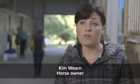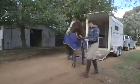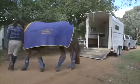So when I take my horse to an event, firstly I make sure he's in good health when he gets on the trailer, and when I arrive at the event I make sure that he's going into a clean stall, and if it needs to be wiped out I disinfect and wipe it out. I make sure that he's not stored next to sick horses. I make sure I take clean water buckets, and also my horse is fully vaccinated against disease.